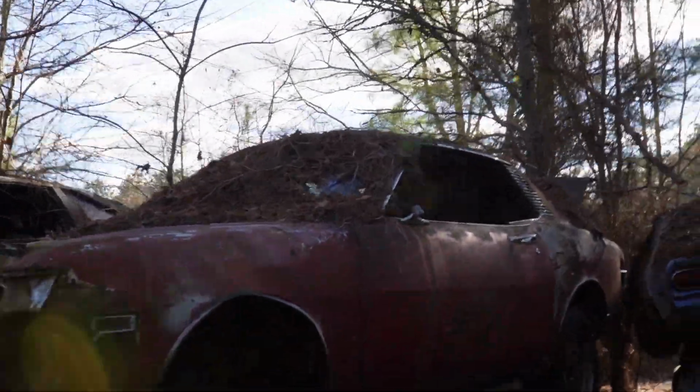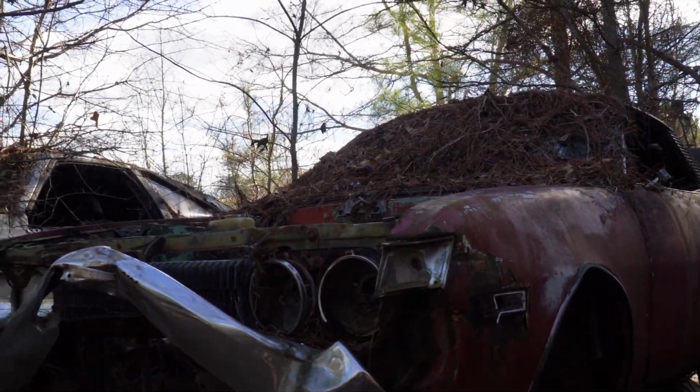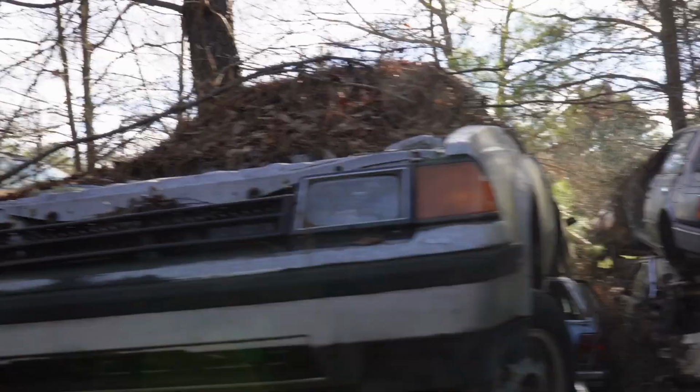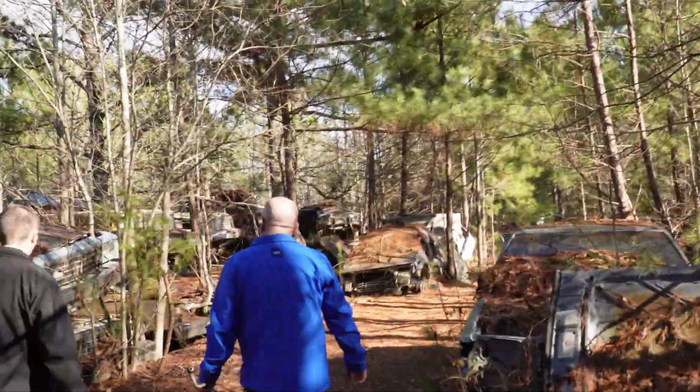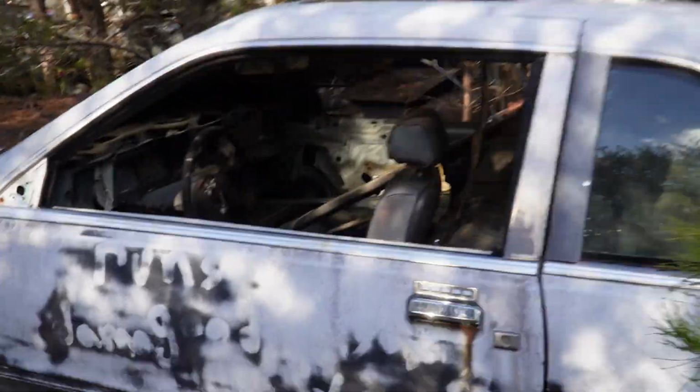First gen Celica, awesome car, right? But up until a few years ago, even running and driving, they were like $1,000. Now you can't touch them for less than $5,000 in something in rough condition. In good condition, one can go for $20,000.